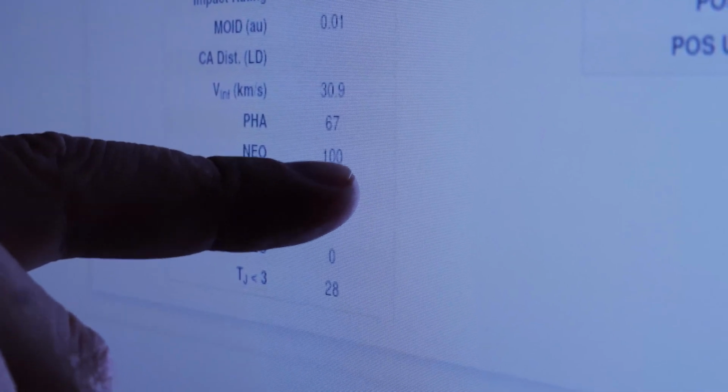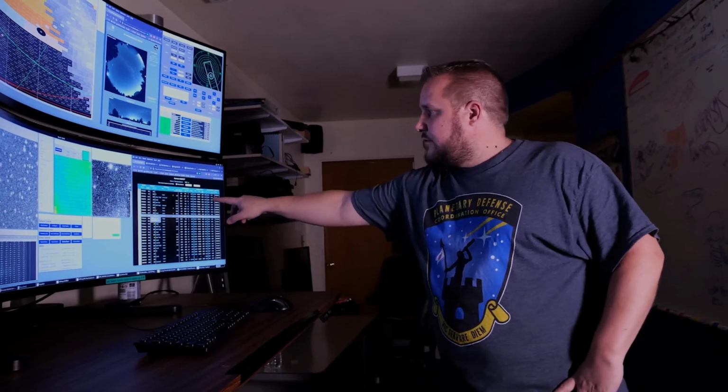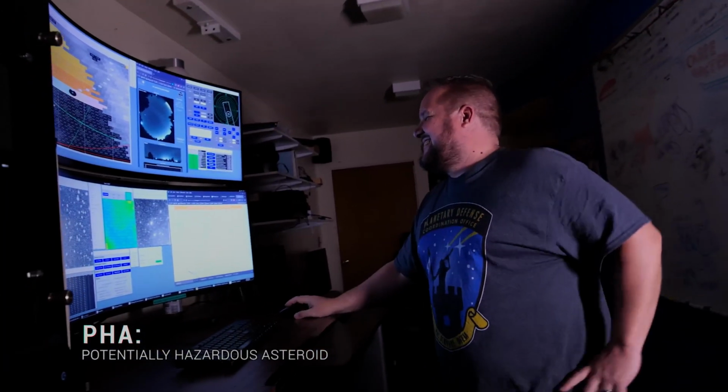I just got the notice back from the Minor Planet Center that they published it. So there it is, bam, live. This is actually a big rock too. Right now, it is absolutely a potentially hazardous object. If you guys were gonna be here for a discovery, a PHA is definitely what you want. Yeah, this is a big rock.